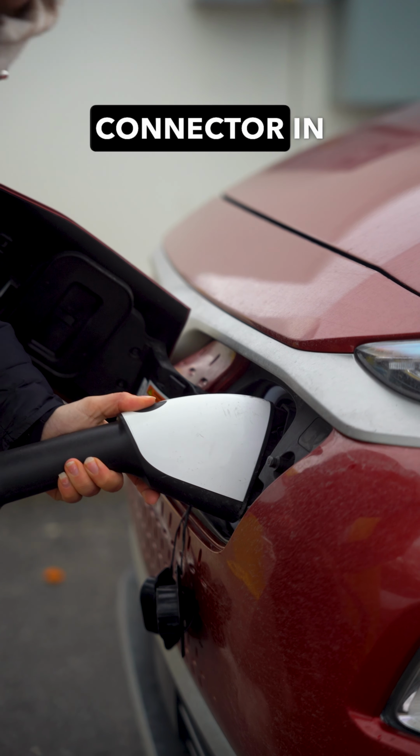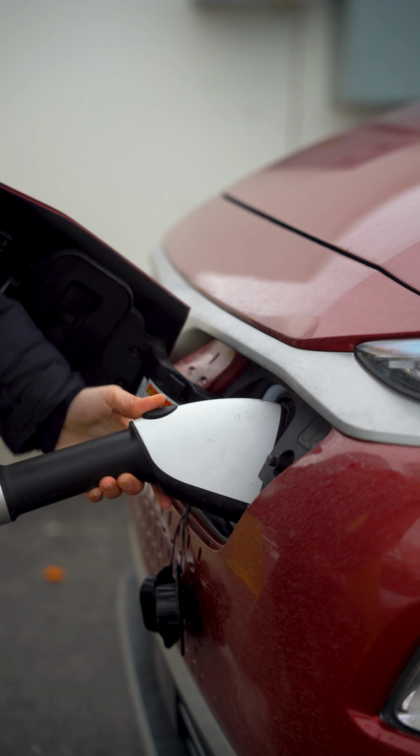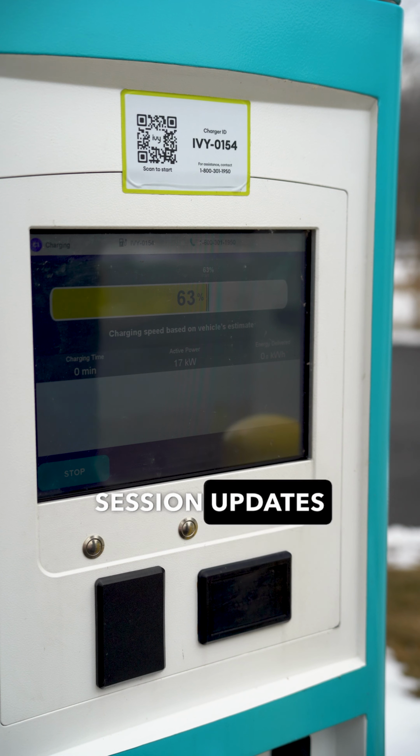Then plug the correct connector in your car. IV Level 3 stations typically have both a CCS and a CHAdeMO connector and occasionally offer an adapter for Tesla vehicles. It could take several seconds for the charge to begin. Your app may only receive session updates with some delay.